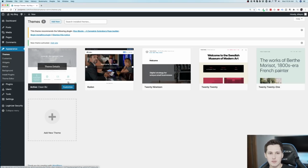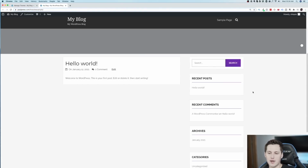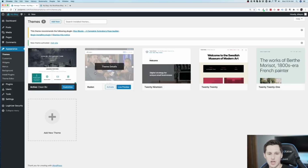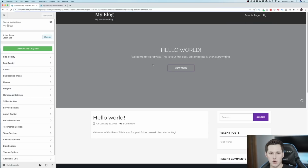But before I click customize, let's first just look at the site to see what it looks like now that we've changed that. I mean, already it's starting to look a lot better just by putting in this free theme. It's starting to look more like a business website. And we'll be able to go through and change this even more to make it look even better by hitting customize. So now you can see when I hit customize, we have a variety of options.